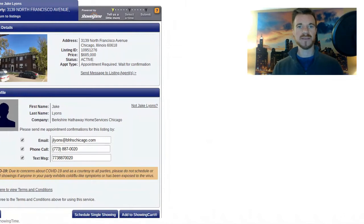ShowingTime is a scheduling software. It's plugged right into the MLS. As an agent is going through the listing sheets via the MLS, on the bottom of a listing sheet are the showing directions. So whenever you're asking your real estate agent, hey, can you schedule this showing? Here's how that agent is doing it. He or she is going to the listing, going down to the bottom of that listing, and down there it says what the instructions to request a showing are.